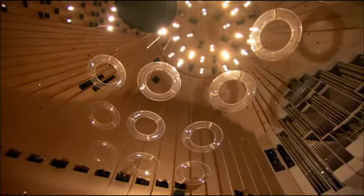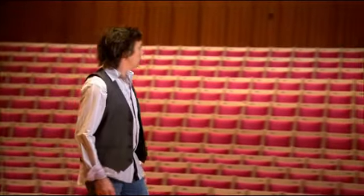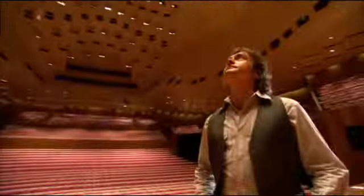The interior of the opera house is like a separate building inside the concrete shell. You can get to places up in the roof where you can see you're between the two structures.